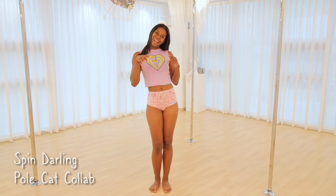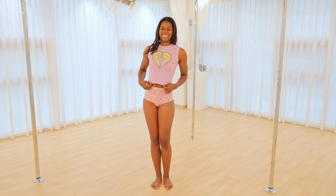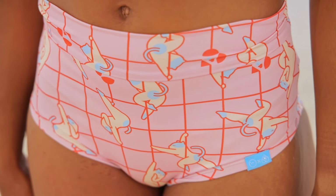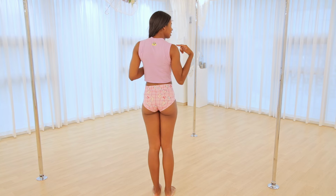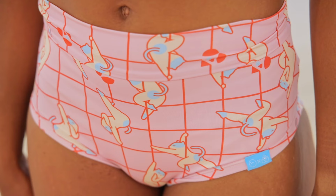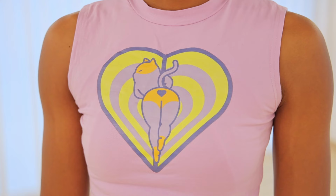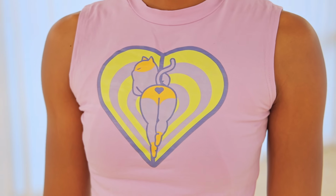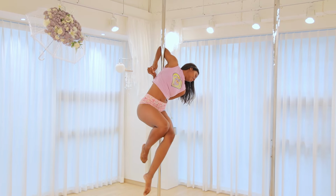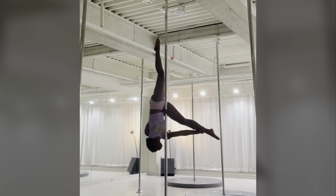This set is a collab from Polecat with Spin Darling. So Polecat is a very famous artist, as you can see, is a cat doing many different pole tricks. This is actually not a matching set. I just thought these two pieces would complement each other very well. The bottoms are very comfortable, where it's not high rise or low rise, and it goes along well with other plain pole tops because you have those little fun bottoms to wear as well. The top I don't wear as often, but it is really cute.